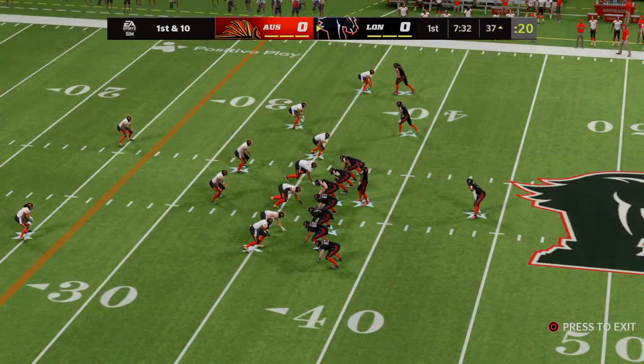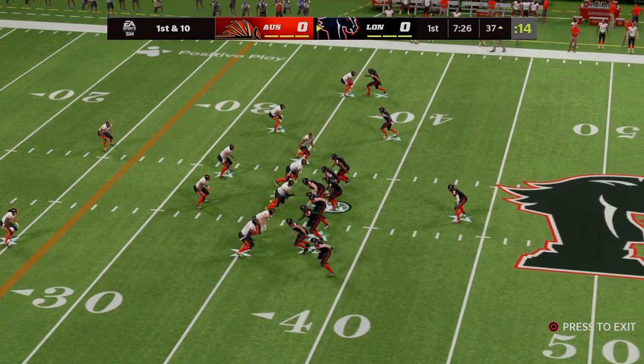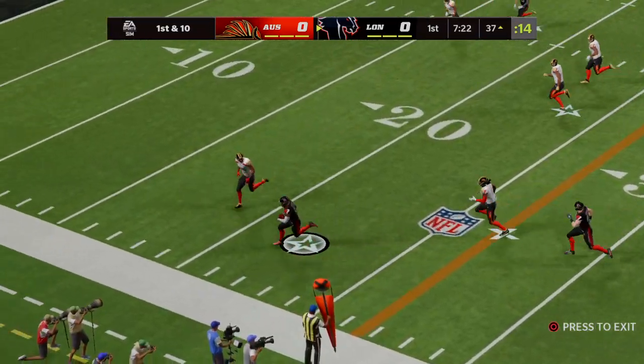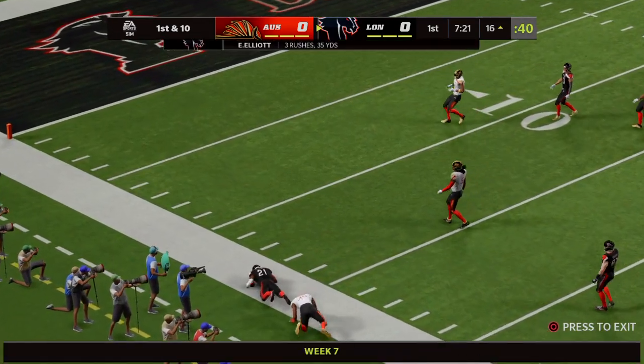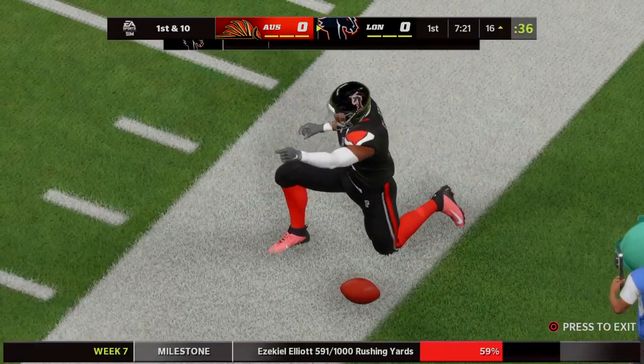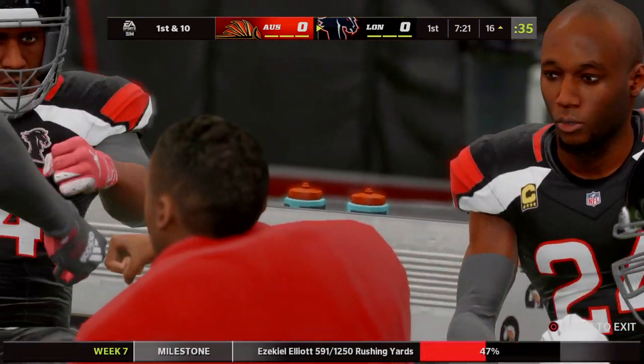So after a good run by Zeke, another 1st and 10. And he'll give it here to his running back. And some space here. And they'll have it in the red zone before he crosses over out of bounds. So back-to-back big runs picking apart this defense on the opening drive.